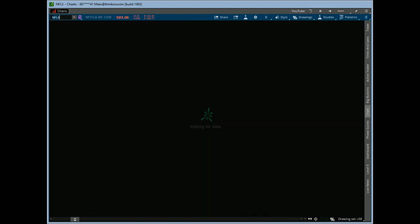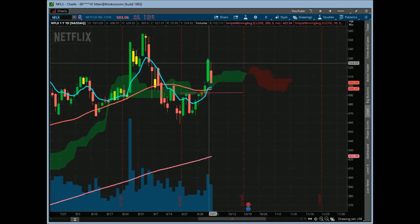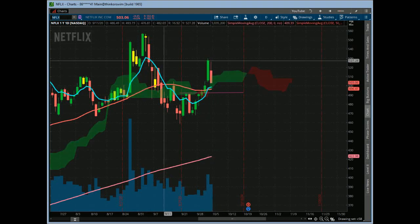Netflix is one to keep an eye on too. Down 24 points today, guys, all the way back down. Completely reclaimed yesterday's whole bullish range. It was crazy, and there's still a closing gap below right here. What a big reversal day on Netflix. So that's definitely something to keep an eye on going into next week.